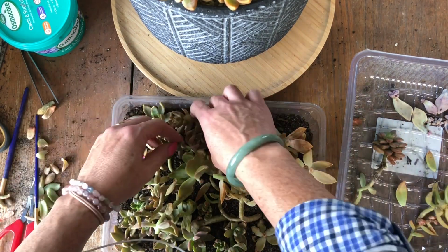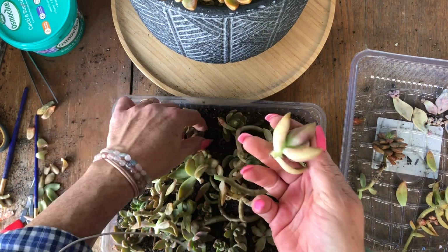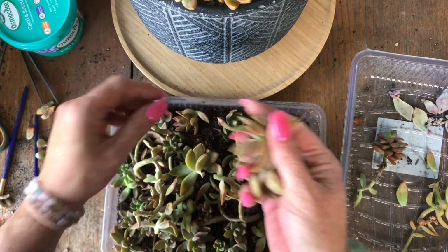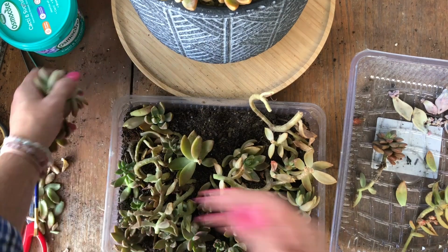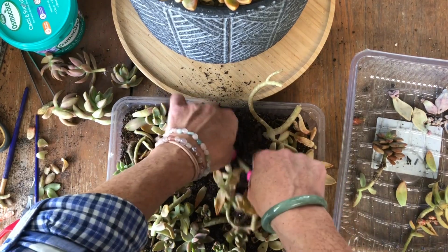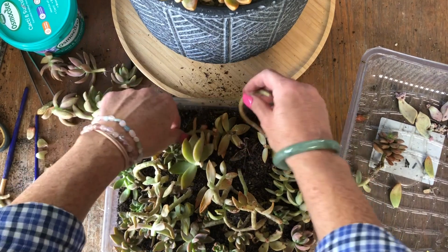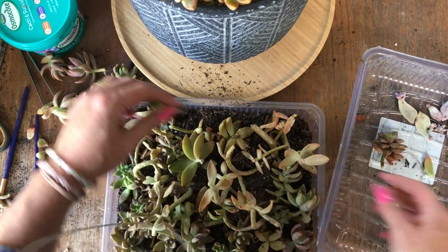But I'm going to take some heads out. I haven't rooted yet. Oh, I've got a little bit of root on that one. That's good. Let's take those out. Maybe that one too. And I'll just put all these loose bits in there, and just with time new little heads will grow on them and you can take them out.